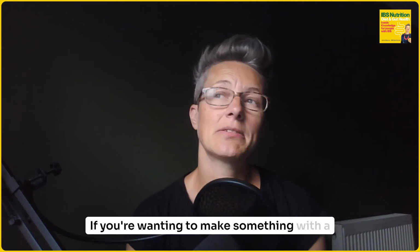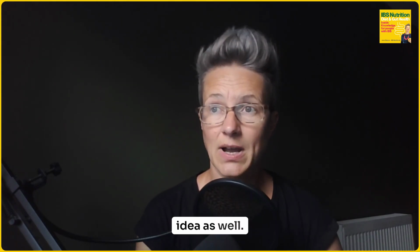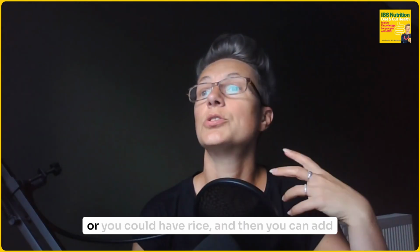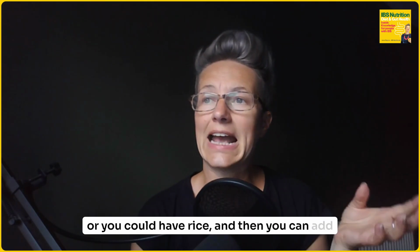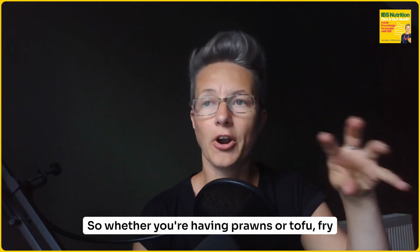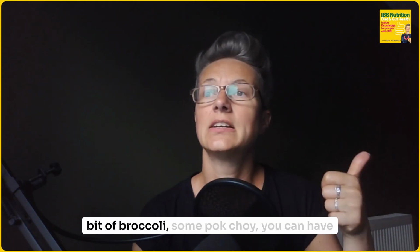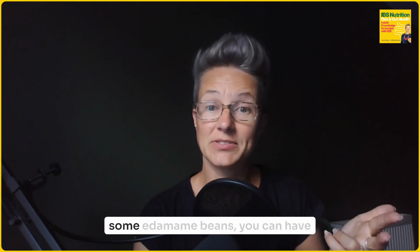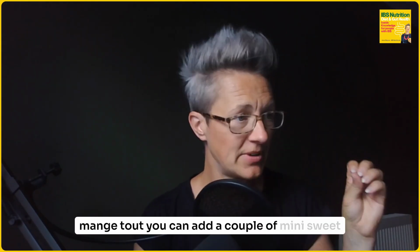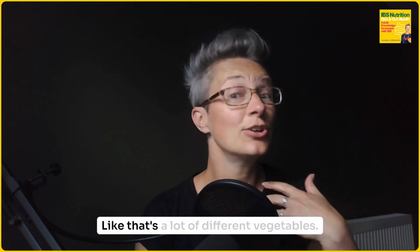If you're wanting to make something with a bit more flavour, a stir fry can be a good idea as well. So you can have rice noodles, the very thin white rice noodles, or you could have rice. And then you can add to that your protein. So whether you're having prawns or tofu, fry those up with some soy sauce. You can add to the vegetables, you can have a bit of broccoli, some pak choi, you can have some edamame beans, you can add a couple of mini sweet corn, a bit of cauliflower, and a little bit of cabbage. Like, that's a lot of different vegetables.